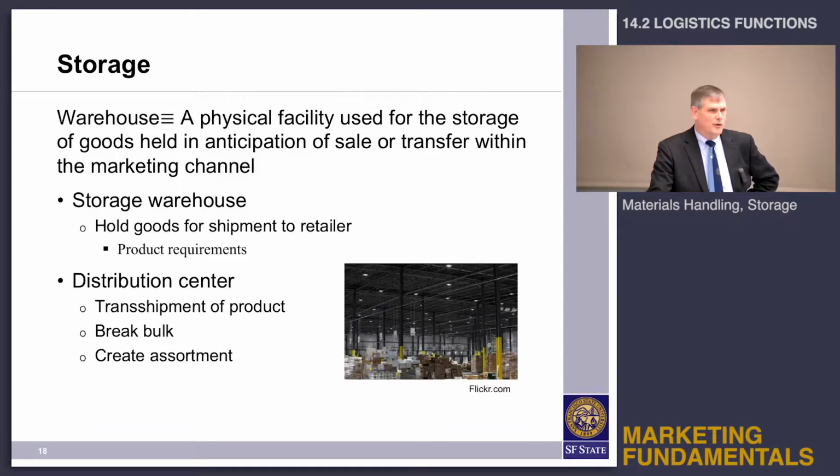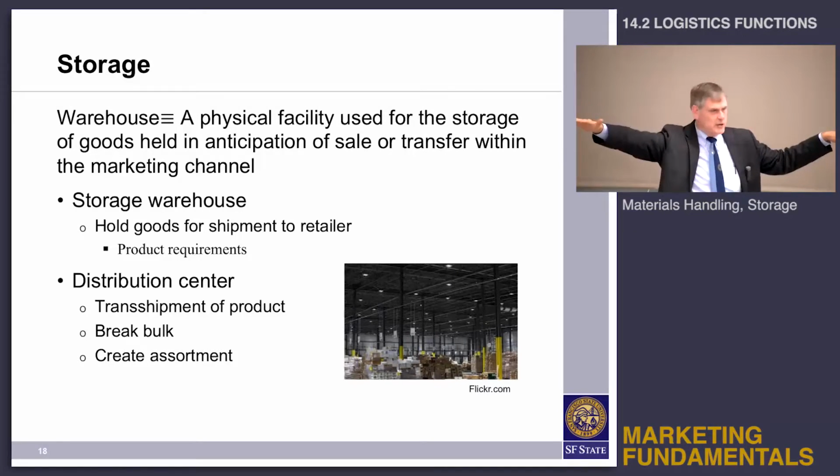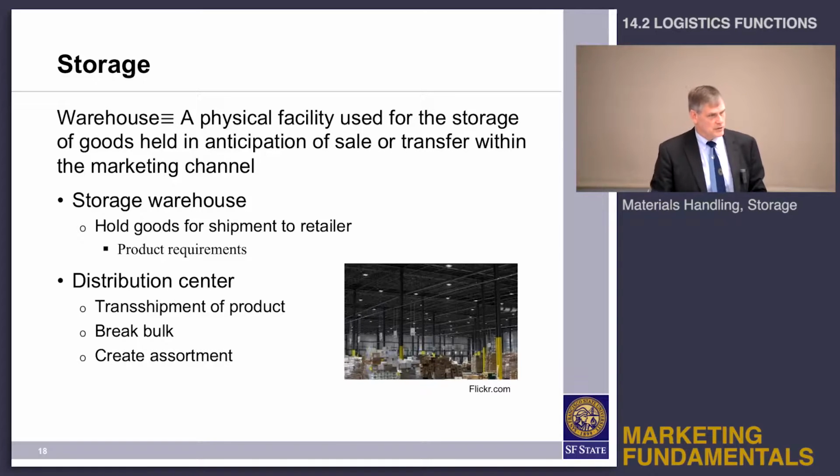This is where breaking bulk and assortment happens. If you've ever driven down I-5 towards LA, about halfway down, you see a whole bunch of really low T-shaped and H-shaped buildings. Those are distribution centers. In a typical distribution center, you would have one end where trucks from the manufacturer pull in and unload, and on the other end, trucks for the retailer pull out and go to the retailer. In the distribution center, I take truckload quantities and make sure that each truck going to a retailer has exactly the right mix of product for that retailer. And the interior is just a mass of conveyor belts, and it's kind of fun if you're into that kind of stuff.